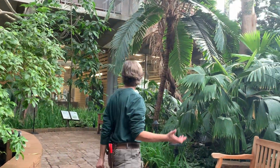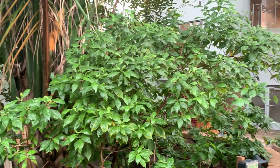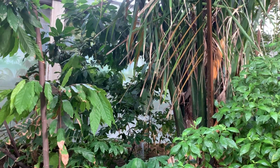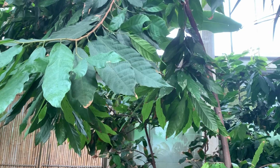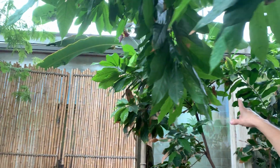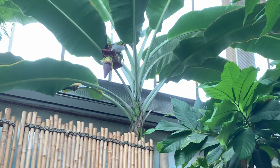So as we finish off, I'll maybe point out our farm area. This is supposed to represent a sustainable farm like somebody might have in a tropical forest. We have a number of interesting plants in here. We've got cacao, we've got avocado, we've got a banana actually, and if you can get a picture of this banana, you can see that we actually have some fruit up in that stalk there.